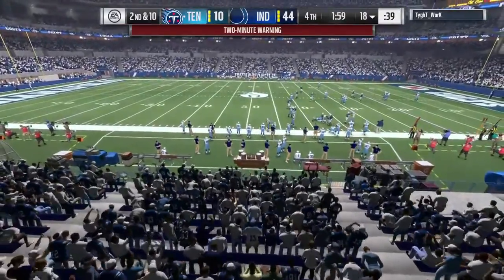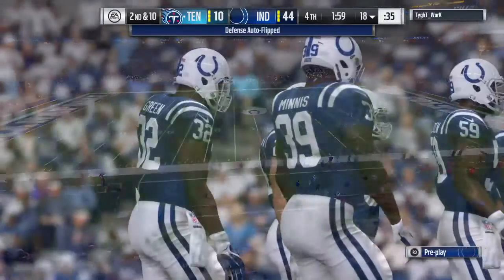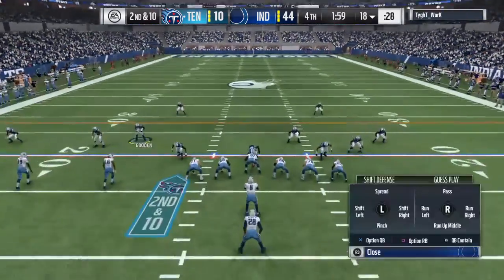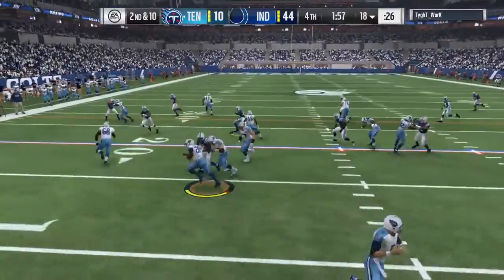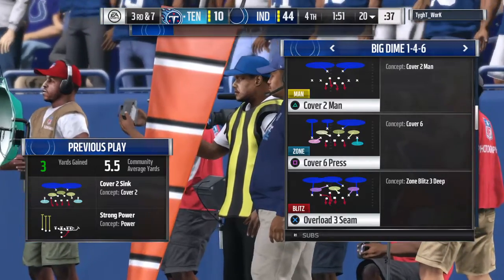He couldn't quite hold it. Got hit. Ball pops out. Incomplete. Offense still needing 10 yards. 2nd down. Now a man who's been busy this afternoon, it's Williams. Call it about a gain of 3, and they'll be looking at a 3rd and 7 coming up.